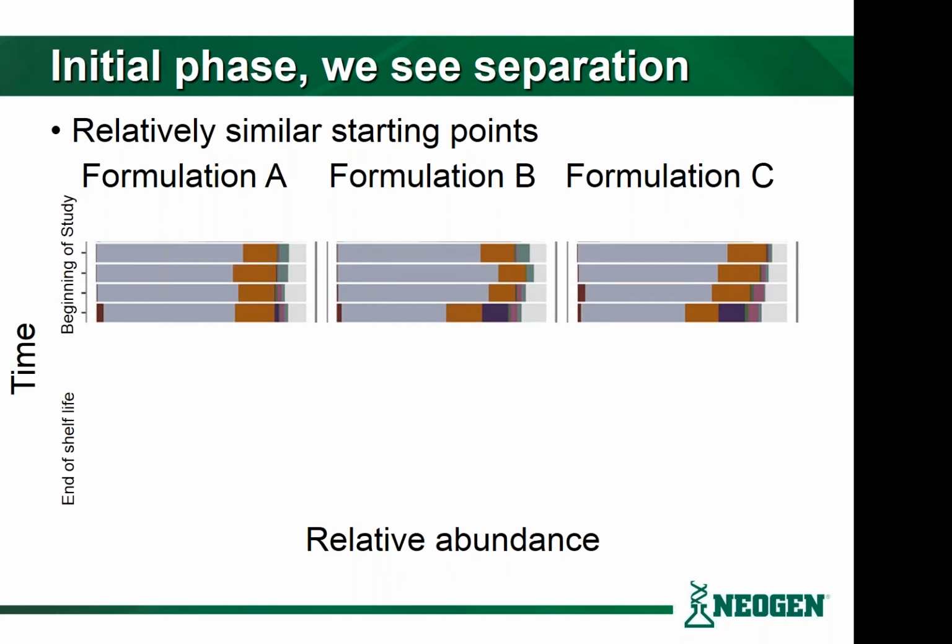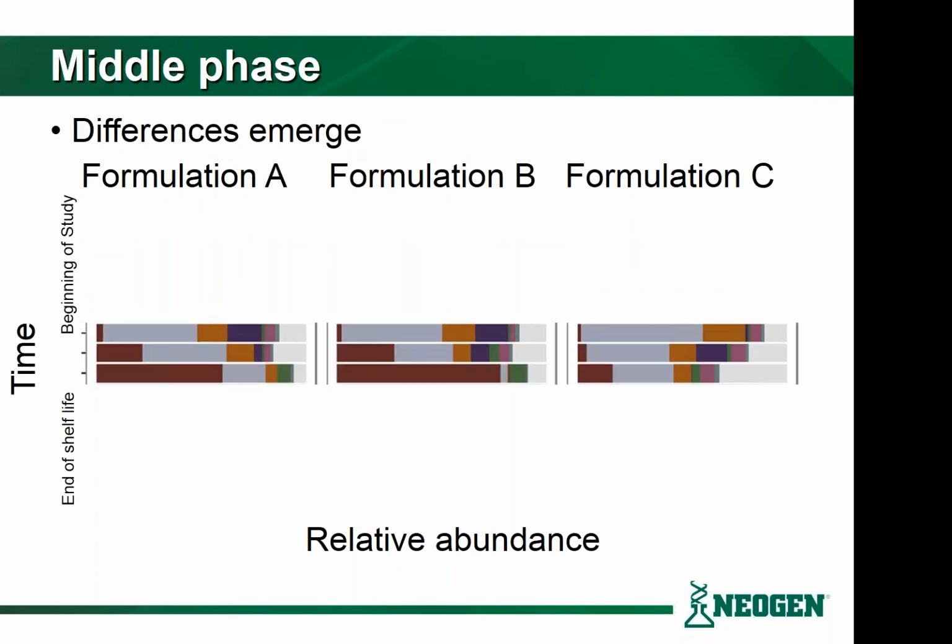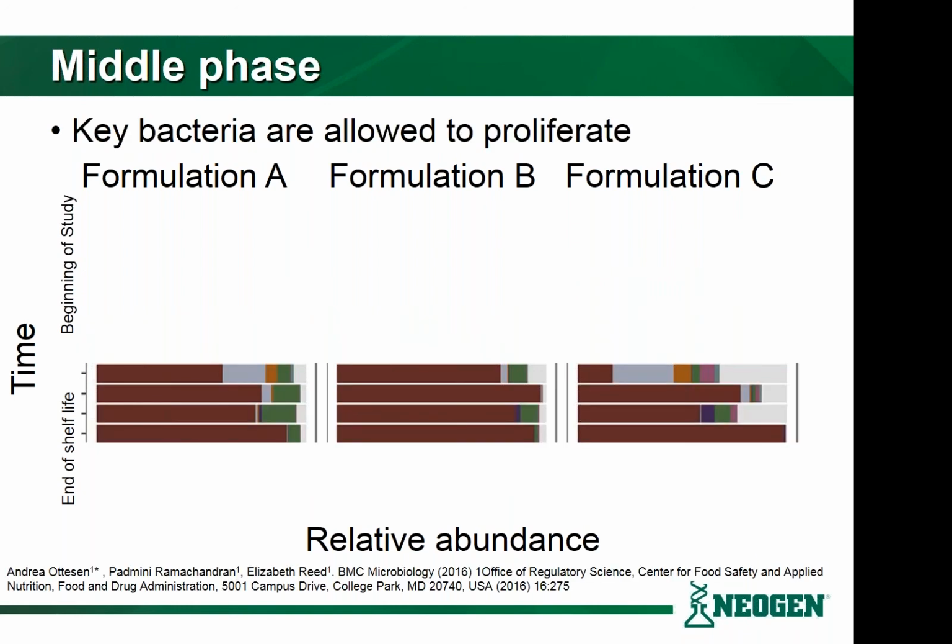And what we're going to see here is a different profile as we kind of generate these reports. So you can see as we progress from the initial time point, there are changes within each formulation. Formulation B has a lower abundance of the Anoxybacillus, and we're seeing Erwinia come through, which wasn't really apparent at day 0 in formulation C. And as we progress through the time, you can see this other microorganism coming up and dominating the profile in formulation A and B, but it's being held back in formulation C.